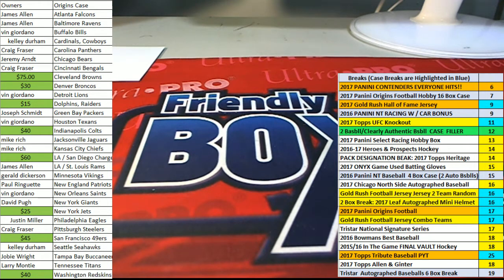Down to three left in the jersey. Good luck, everybody. And some of the breaks coming up. Like Immaculate. Immaculate's on the move at 25 left. So lots to choose from.